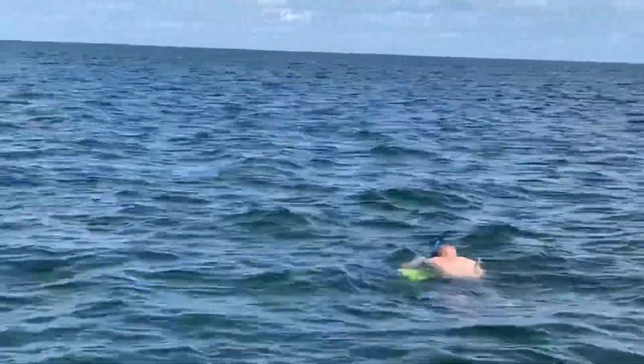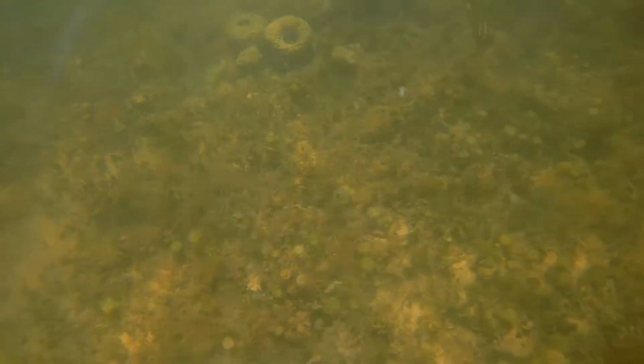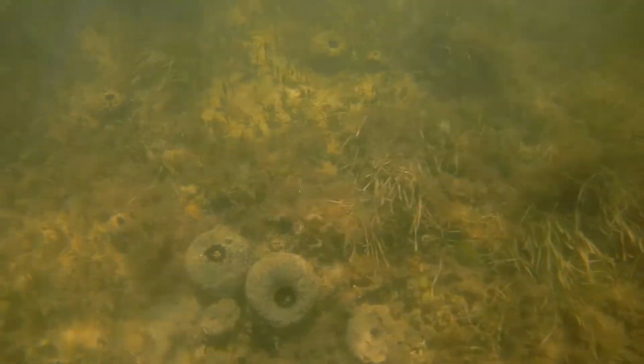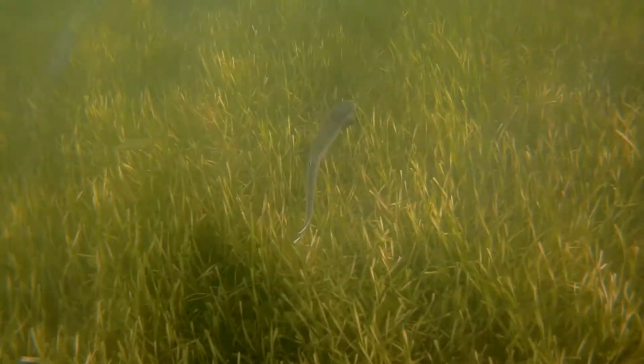And now that we've got a little intro, I am going to get to it. Scalloping is one of my favorite summer activities. I love swimming in the ocean. I love seeing the coral. I enjoy seeing the fish. Just the entire experience is such an enjoyable time.